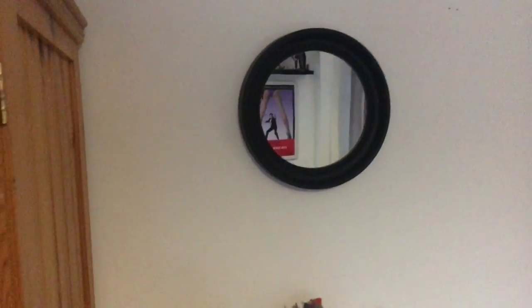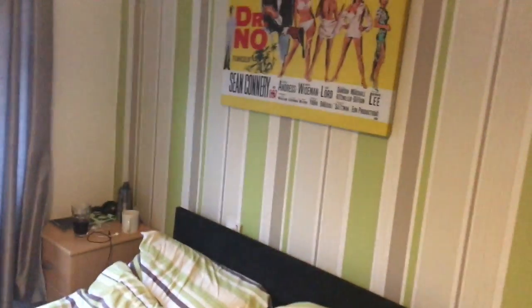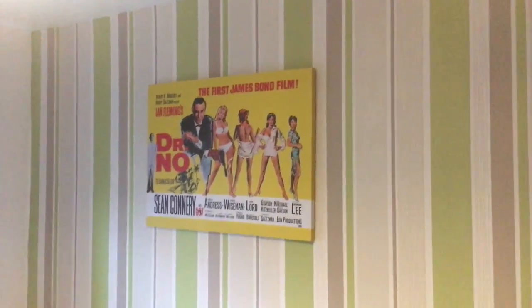We've got Zurg in the background and a couple of Buzzes there as well, and a mirror for when the missus is here. And yes, you see a James Bond canvas there. There's outside, I'll show you my car in a second. There's Dr. No. It's a movie canvas. It's pretty cool, actually. And then we've got some James Bond figures up here.